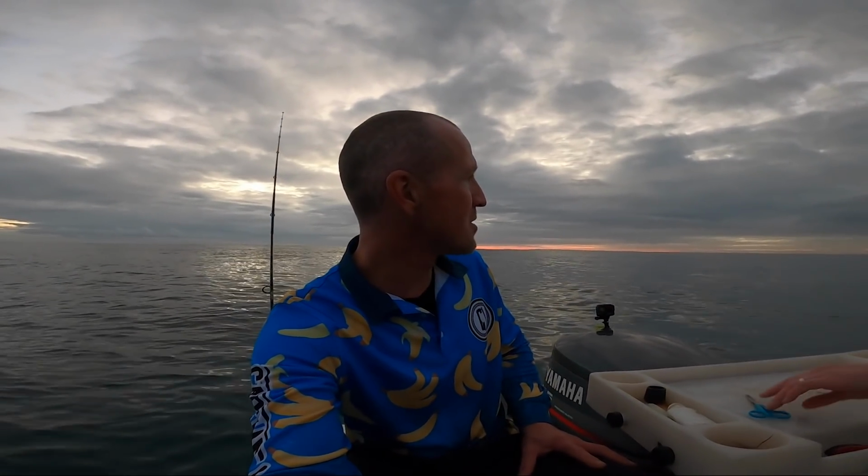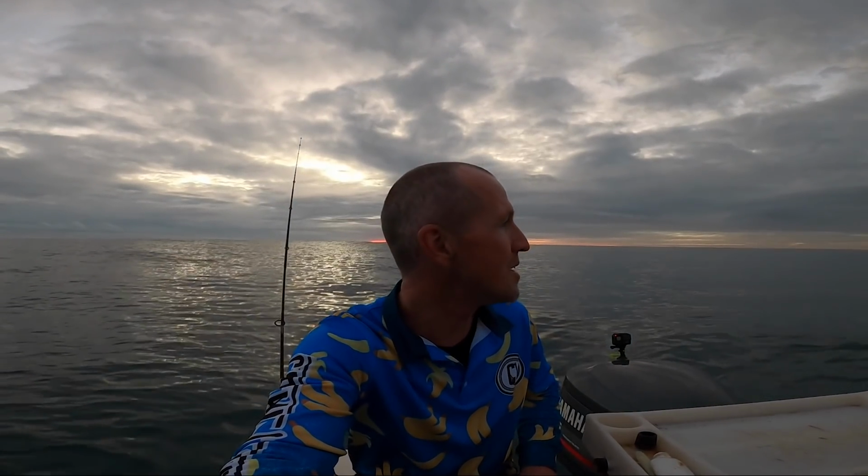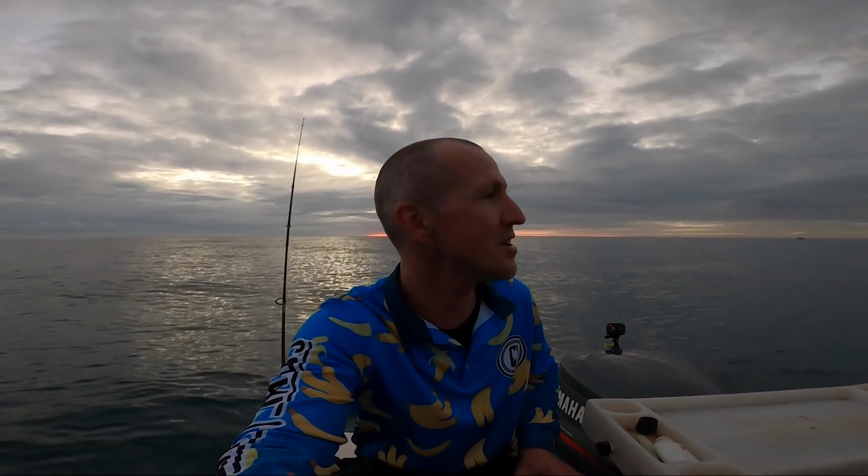This was just a random spot that we pulled up on. There's a bit of bait here. Tonight was about the conditions. Anytime there's a northwest wind, a light nor'wester, overcast conditions like this and not much moon, the snapper are always going to be going off, and generally it doesn't even matter where you go when it's conditions like this. We knew it was going to be a good night, hence why we're out here.